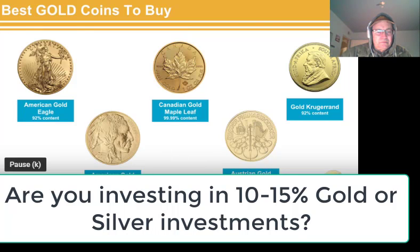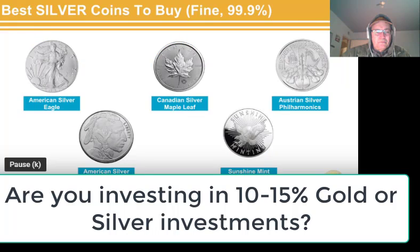Some of these are not fine gold, meaning they don't contain 99.99% gold content. And in fact, they're some of the more popular ones, the American Gold Eagle and the Gold Krugerrand. So just something to keep in mind. These are still very good investments and they'll sell very well. But I prefer to buy something like the American Gold Buffalo, which is a fine gold, 99.9%, and typically a little bit cheaper than some of the other options that you see here.